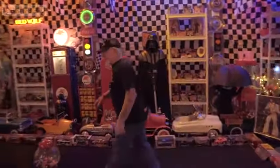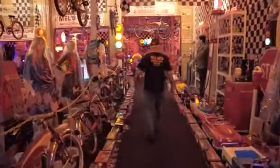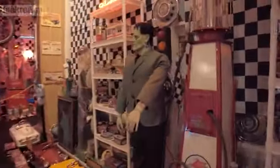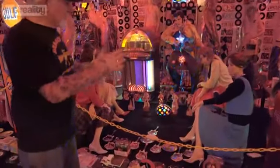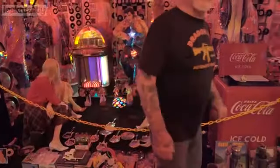Then the people come around the turn here. We tell about the lunch boxes, the models, the bicycles. Here's Frankenstein. Okay, over here, this is a 1947 Wurlitzer jukebox. And all these girls are wearing original poodle outfits. The newest one could be over 65 years old.